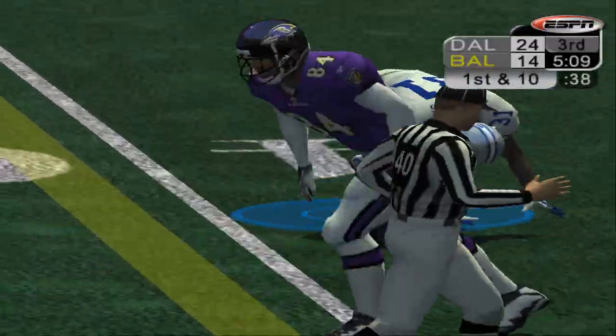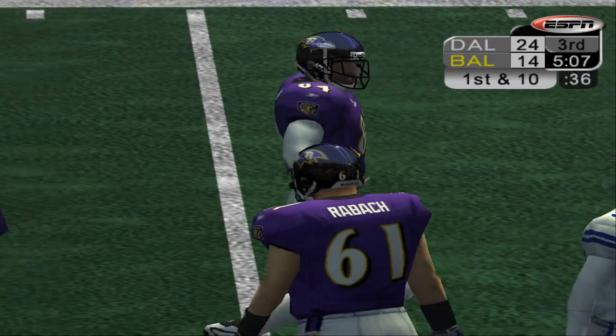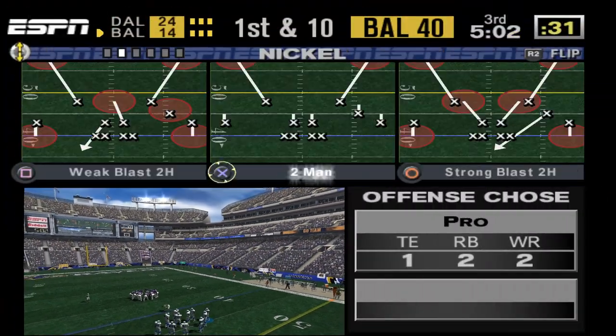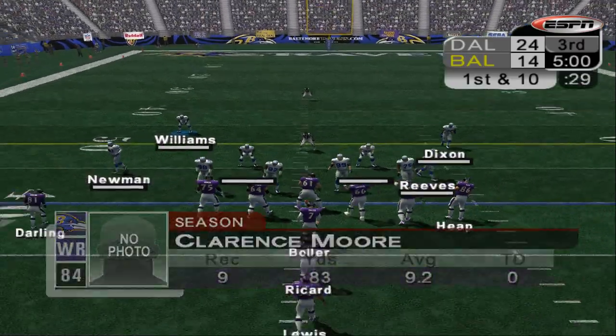Catches the first down, and he's just barely past the markers for a first. Kyle Boller threaded the ball back there to his man right past all that traffic. Good job.